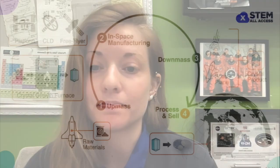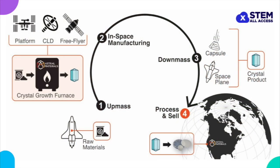Factories in space will operate just like factories on Earth, but the components of the industrial park will look a little different. For example, instead of trucks and ships, transport of raw materials and product will be done using rockets and space planes. And instead of a building to provide utilities for manufacturing, it'll be a space station.